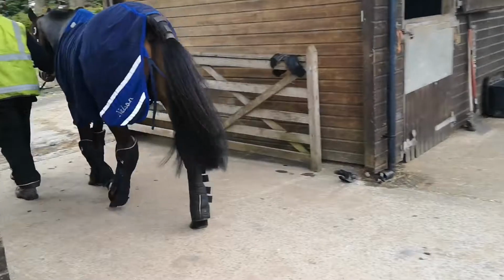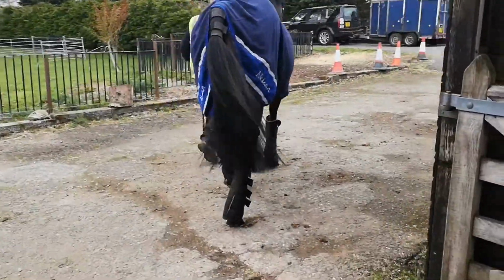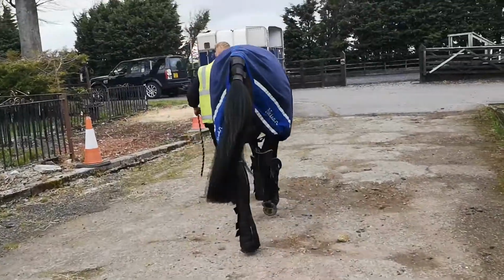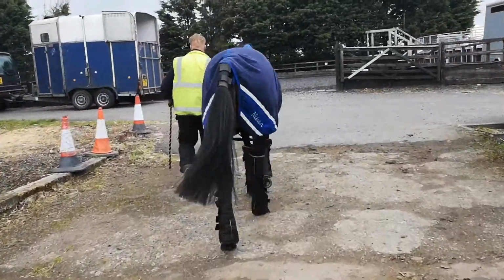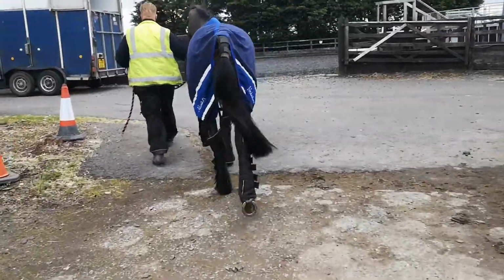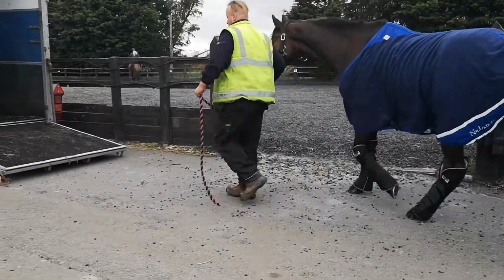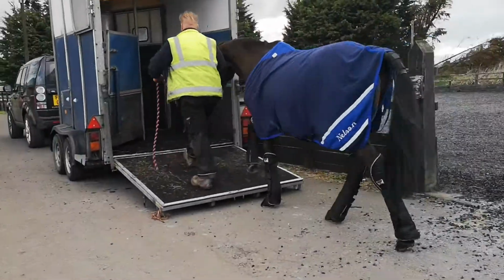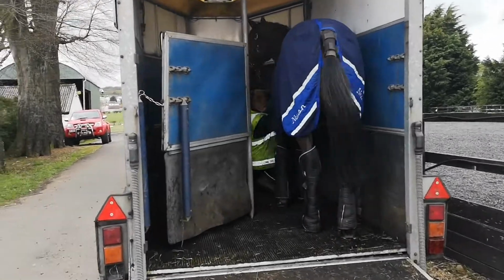Here we are loading up Nelson into the trailer, and you'll hear me and my friend giggling because he can't walk in his travel boots. He doesn't like it, but he is getting a lot better. So walking him around to the trailer here, and you'll see in a second, he loaded like an absolute pro. He hasn't been in a trailer in over a year, and he was an absolute superstar. So what a boy he was.